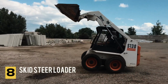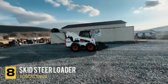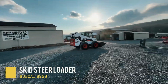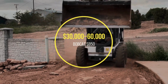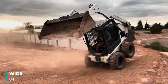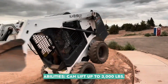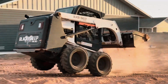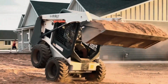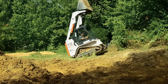Next, let's check out the skid steer loader, a common machine hired by the home landscaper. We'll look specifically at the Bobcat S850 today. This compact but powerful machine, costing between $30,000 and $60,000, measures 4 feet wide and 10 feet long. It can lift up to 3,000 pounds, making it highly versatile in construction and landscaping. The Bobcat S850's high maneuverability in tight spaces is both an advantage and a potential hazard. Operators need to maintain constant awareness of their surroundings.